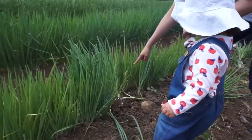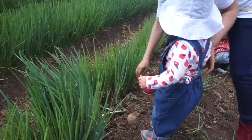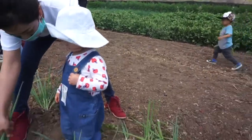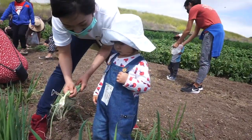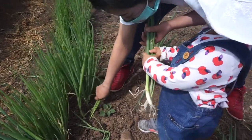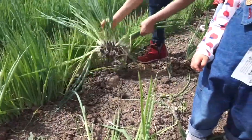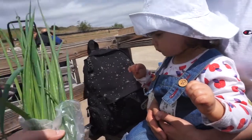Kiddo. Ooh, smells. Yeah, onion. Really, onion. Whoa, Oki, Oki, Oki. Good job, sweetheart. Oh, he wants more. Perfect. Yeah, he can take it. All right, next stop. Sweetheart, we got our onions.